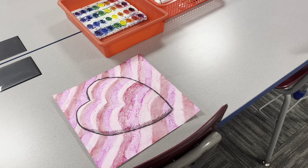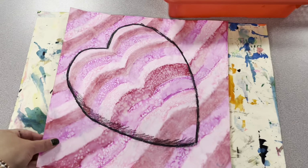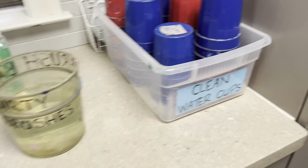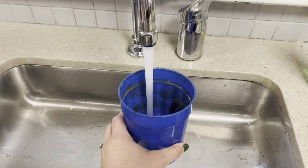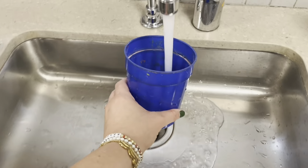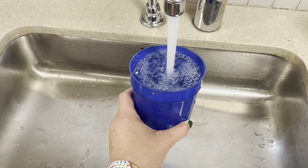If it is a painting day in art, you will need to come to the sink area to get a few special supplies. Before you begin painting, you should have a messy mat that is placed underneath your project to protect your table and artwork. You will also need to get a water cup and a paintbrush, and your paints. Usually you will find water cups with clean water and brushes at the sink. If not, you can fill up your own water cup with water about halfway up. We should only be filling our water cups halfway to help us prevent spills and not waste water.